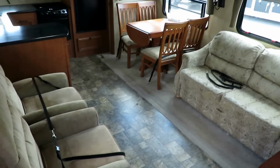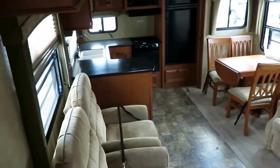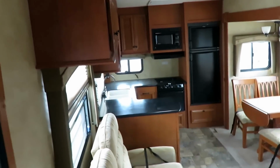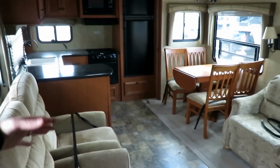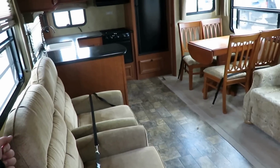So, classic rear kitchen. Normal floor plan, done very well. You've seen this floor plan 100 times if you've ever looked at RVs, and there's nothing wrong with it. It continues to be produced because it's an amazing layout. We've got a big, spacious living area. What I like about rear kitchens is that they're social. They're very social floor plans.